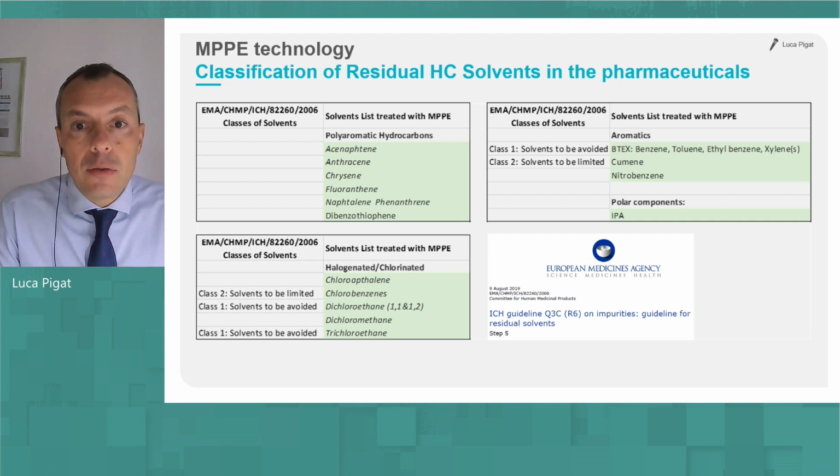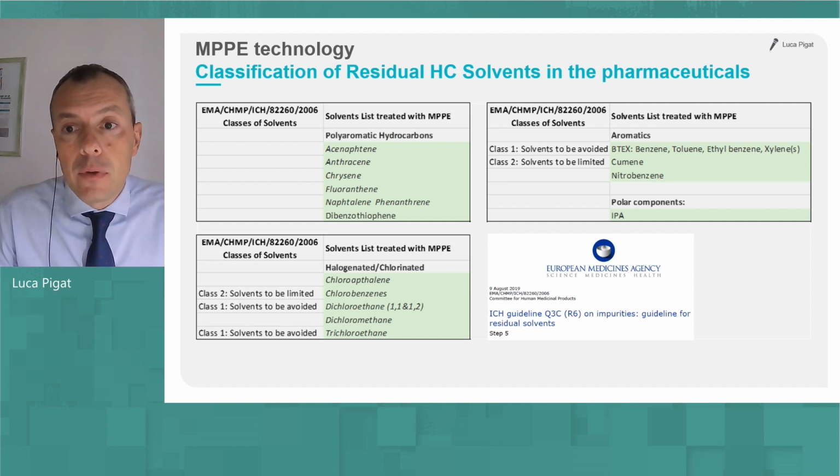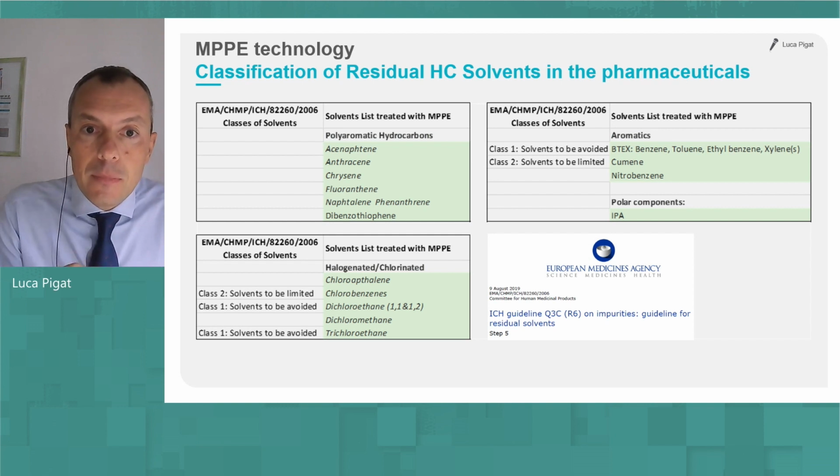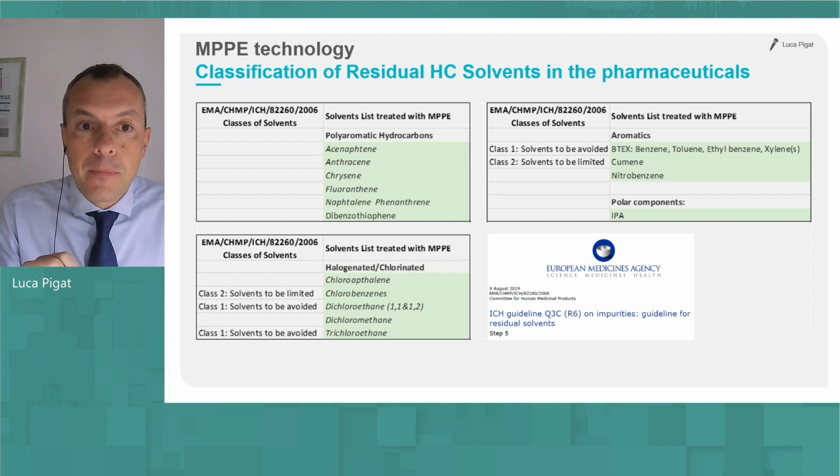Today you will learn about case studies of treatment of toluene, dichloromethane and isopropyl alcohol. Here in this slide, I brought only a partial list from the MPPE experience.